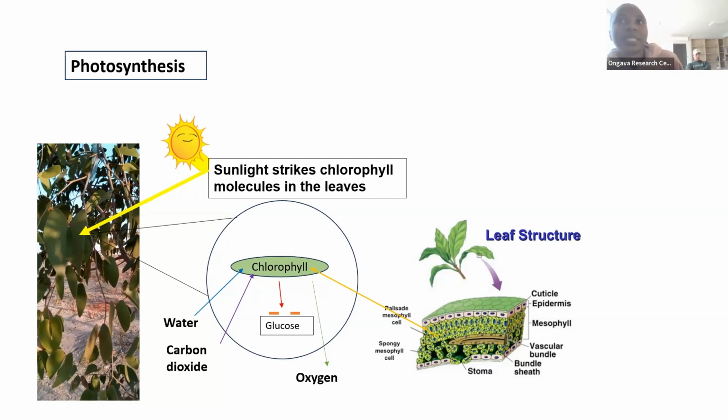The palisade mesophyll cells' role is to transfer the light energy that is absorbed from the sun into the spongy mesophyll cells right here. So the spongy mesophyll cells are a major site where photosynthesis takes place inside the plant. Within these mesophyll cells, you would find structures called chloroplasts. And inside these chloroplasts we find a molecule called chlorophyll. It's a green pigment molecule inside the plant leaves that is responsible for the absorption of light energy.